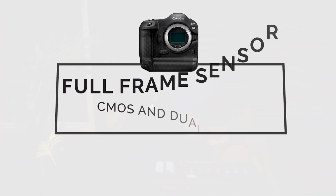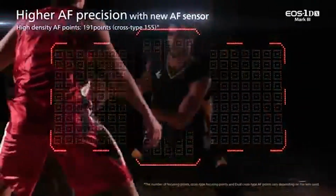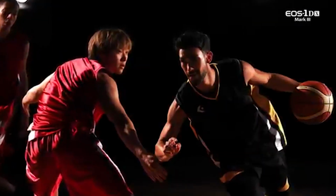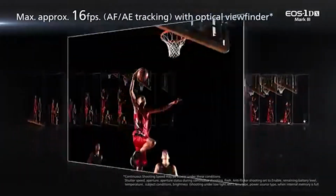The R3 is going to be a full frame stacked BSI CMOS dual pixel AF with auto exposure sensor. This sensor is designed to produce less rolling shutter distortion during electronic shutter operations. It is also said that the subject tracking will have deep learning that will improve the eye and body detection. This means that it will have a better performance during portrait and action type of shooting.